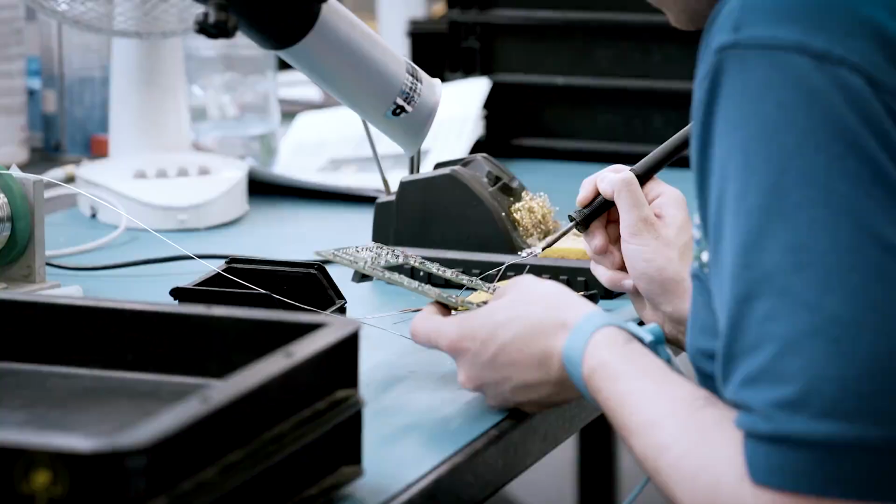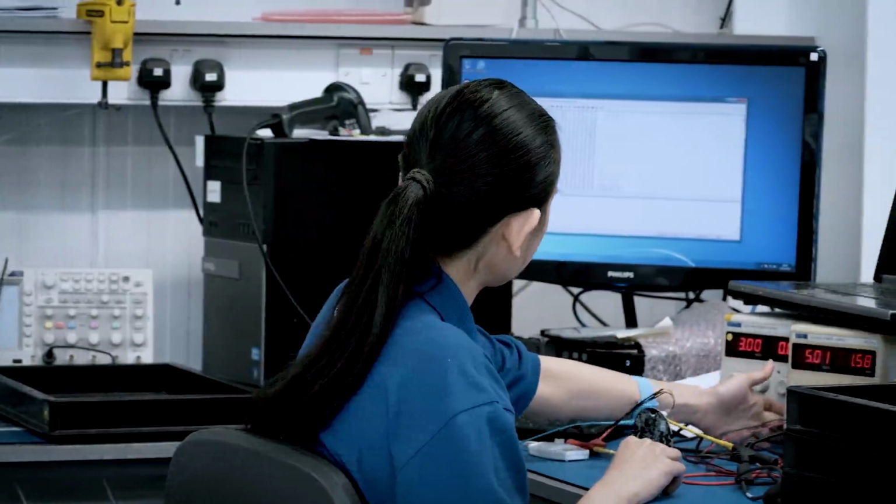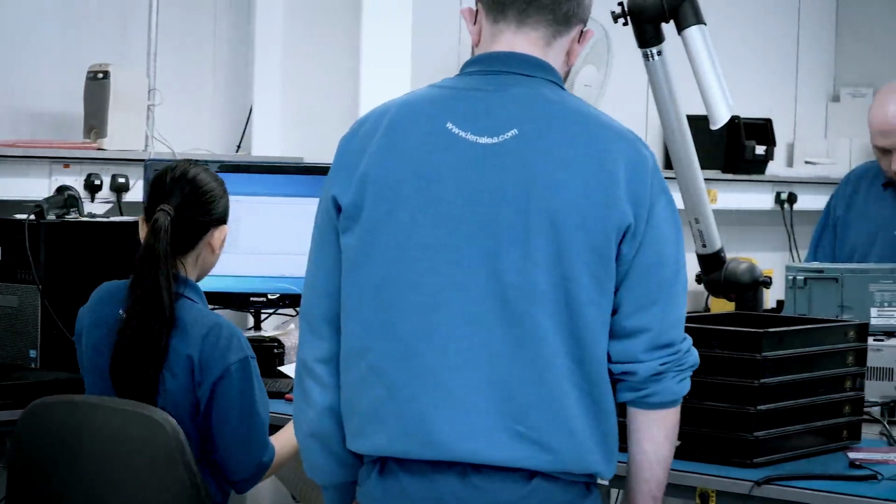Beyond the quality and wide range of services offered, we believe that it's our responsiveness and dedication to each and every one of our customers which ultimately sets us ahead of our competitors.